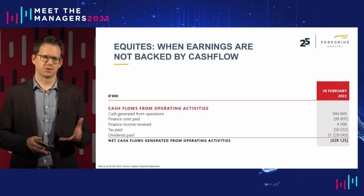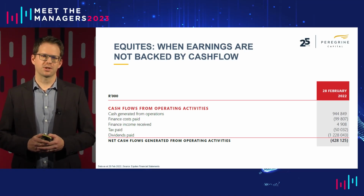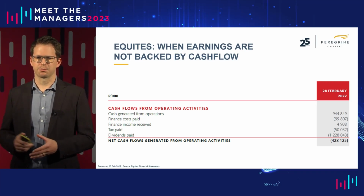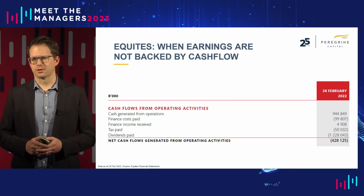Now they're moving towards delivering to people at their homes or at their offices, which I'm sure you are all well aware of. So Equitus essentially focuses on owning and developing these logistics properties. Now, what started off as a very high quality business ended up being not so.